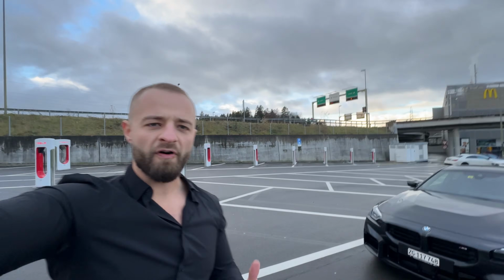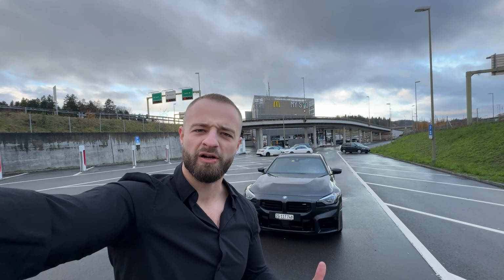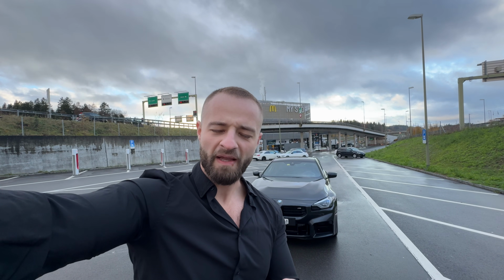Behind me is my new BMW M2 G87, and I'm going to try to drive it as eco-friendly as possible so that the people behind me don't win, okay? I feel a little dumb doing this test because it's an M2, it's a sports car. But for the sake of the world and for the sake of the car guy, I'm going to do it.